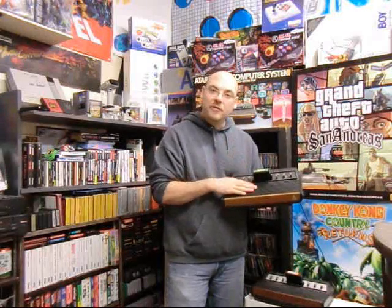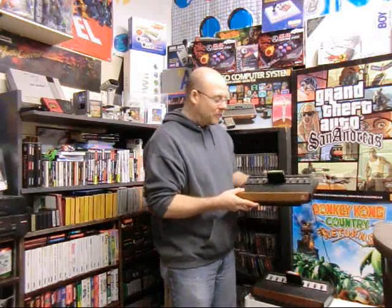I did a how to fix an Atari 2600 video, and I used this model because when I picked it up, it didn't work. It didn't play games at all. So I went through and completely cleaned it up and fixed it so it would work, because when I had it and it didn't work, it was worth nothing. So now that it's fixed, it's actually worth a lot more since it plays. So this is really cool.